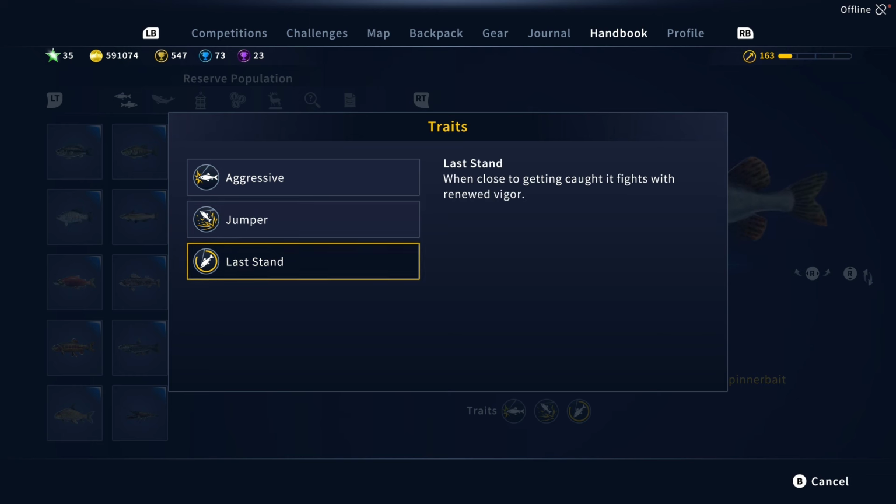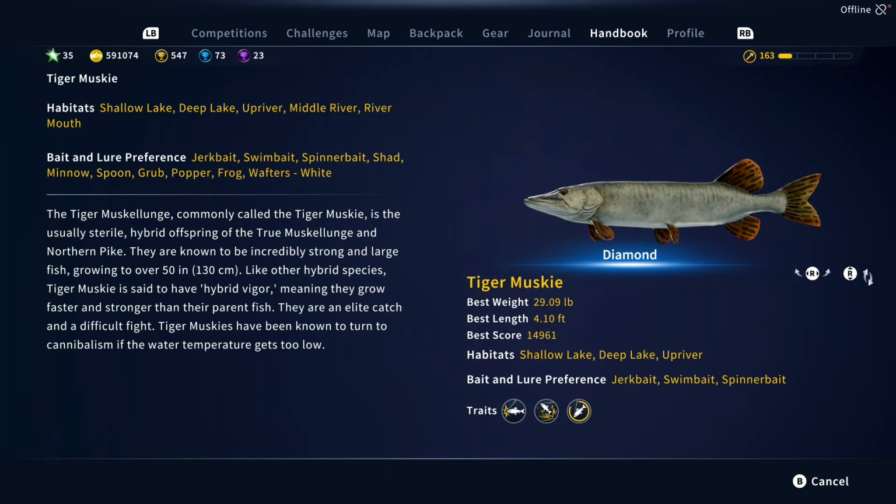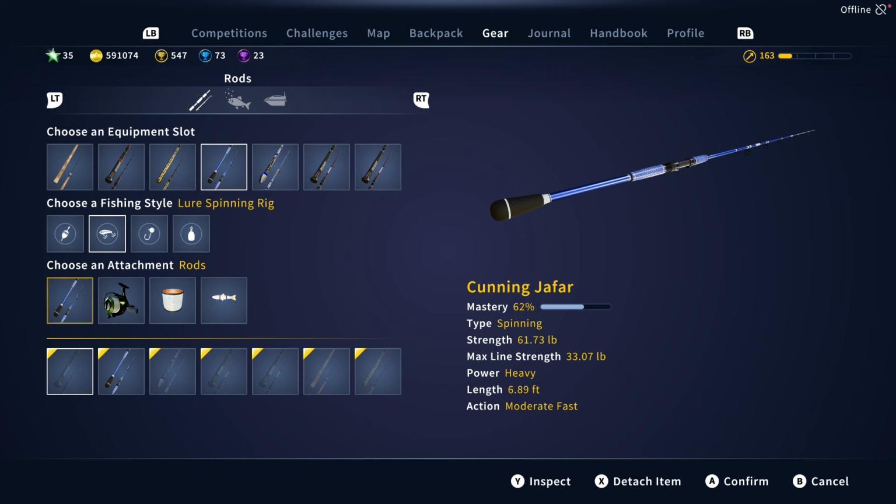as it gets close. For the bait and lure preferences, I like swim bait. For the lure, we're going to use minnow on the rod holders. You could optionally use Wafter's White on bottom rig, but if you ignore the nibbles, you don't have to worry about the crayfish. The largest muskie caught is a little under 30 pounds.